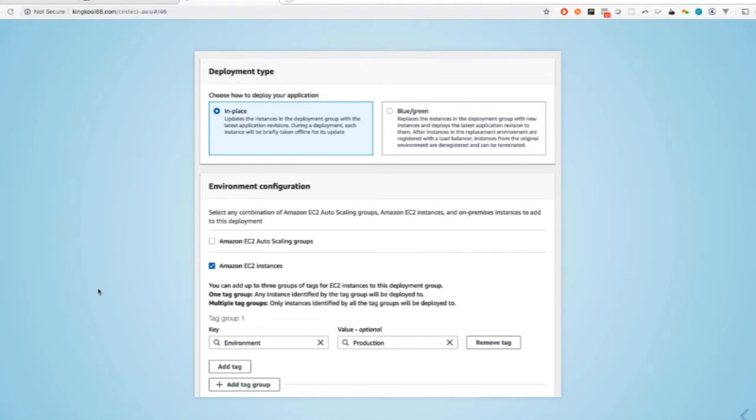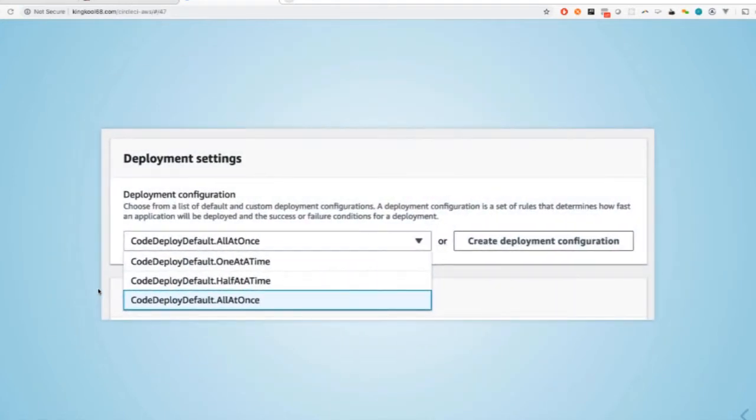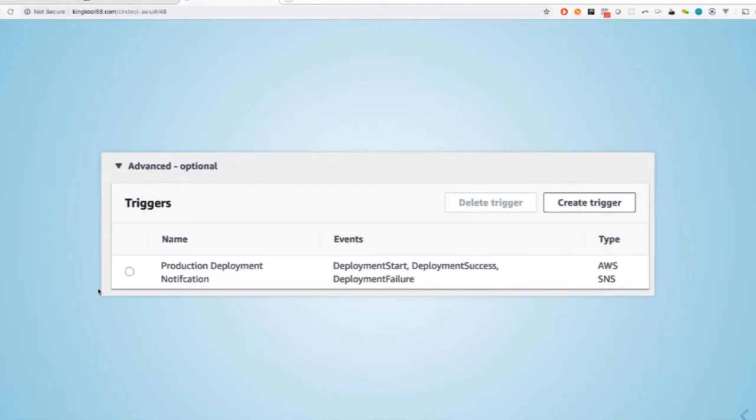And then in order for CodeDeploy to know which servers it needs to deploy to, we do it based on tags. So any EC2 instance that has the environment tag of production is going to get updated. You can do things like deploying one at a time, half at a time, all at once. We like to deploy all at once. We haven't found any issues with that, but you could do it one at a time or be more careful if you wanted to. And finally, in the advanced option, you could set up triggers. So you could set up notifications like to Slack or email or anything that AWS does.